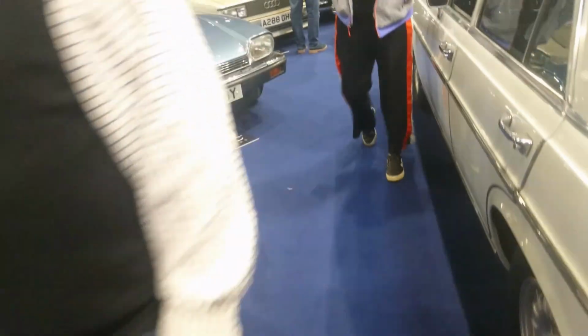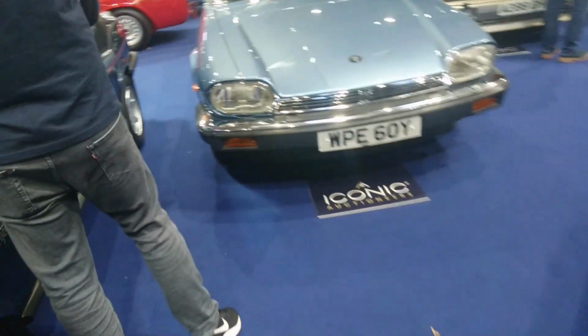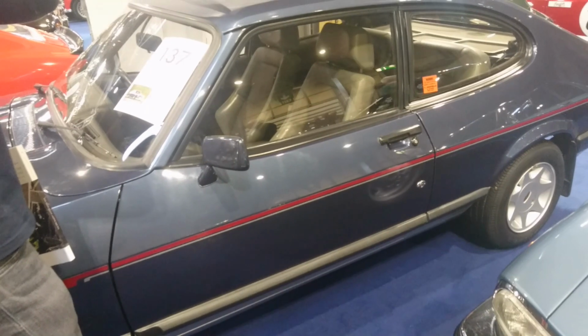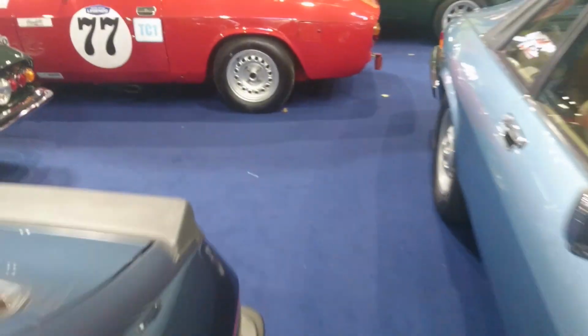A Ford Capri 2.8 injection special, 1985, £30,000 to £35,000. Especially a really nice one. Oh yes, it's only got 17,000 miles on the clock. That explains why. So 5-speed gearbox, not one of the early 2.8s, which are 4-speed.